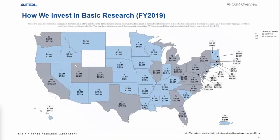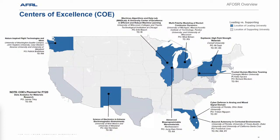Yeah, we're almost there. Oh, forward one more. There we go. So there are the current ones. We've already initiated the new Center of Excellence for FY20. If you give me a second here, I wrote down the full title, because it's just shown abbreviated there. It's being overseen by our program officer, Jamie Tiley, you see there, and the RX, the Materials Manufacturing Directorate. The title is Data-Driven Discovery of Optimized Multifunctional Material Systems, and the university lead is Carnegie Mellon. So that's the current status.